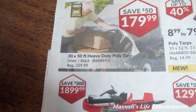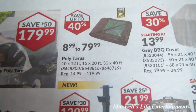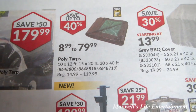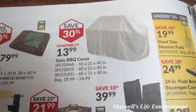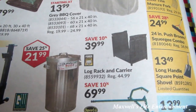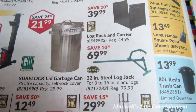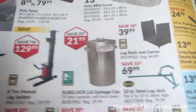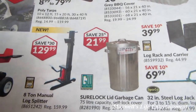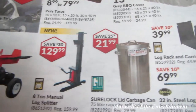30 by 50 heavy duty poly tarp for $179.99. They've got poly tarps, save up to 40%, $89 to $79.99. Gray barbecue cover starting at $13.99. Log rack and carrier for $39.99. 32-inch steel log jack for $69.99. $21.99 for a garbage can, looks like a possibility of galvanized and all that good stuff.